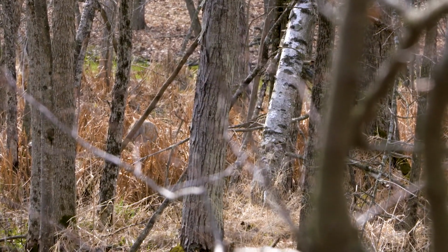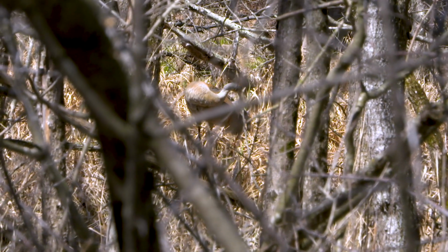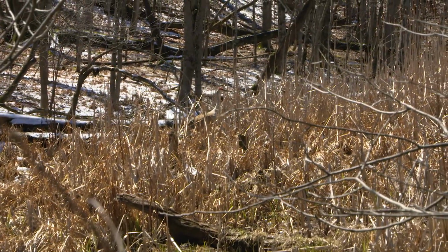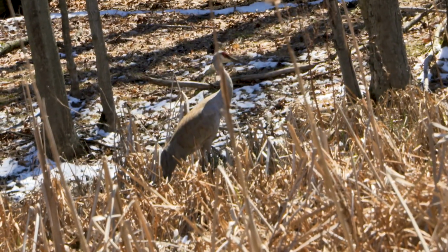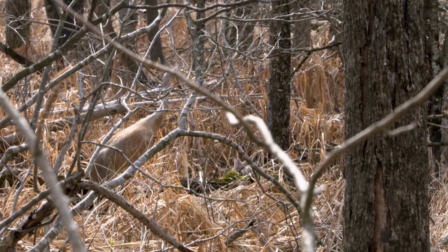Sandhill cranes mate for life. As they leave the care of their parents at around 1 year old, they form groups of juvenile cranes that will travel together until eventually pairing off anywhere from the ages of 2 to 7. After they pair off, they will start mating, producing a new clutch of eggs every year for the rest of their 20-plus year lifespans.